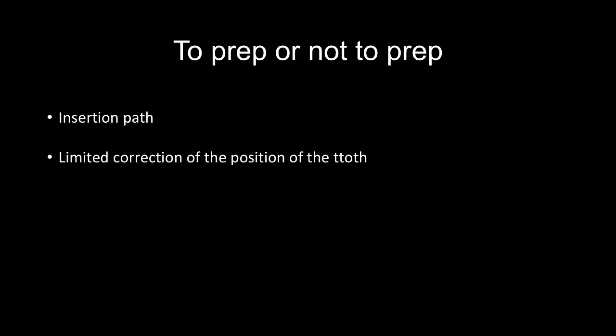But before doing any of these preparations, the question would be to prep or not to prep. Are we going to prep the tooth to place a veneer, or are we not? Is it going to be a prepless tooth? It will depend on the path of insertion. If you have a path of insertion that is obstructed by any convexity of the tooth, it has to be reduced, then you have to prep. Limited correction of the position of the tooth, not much, because you still need to be in the enamel.